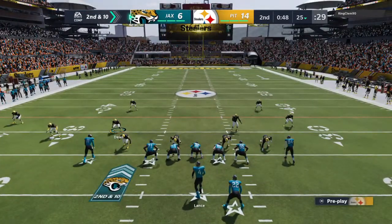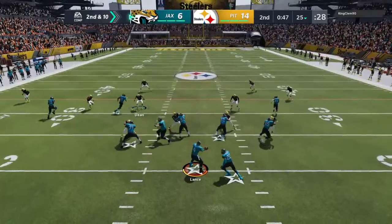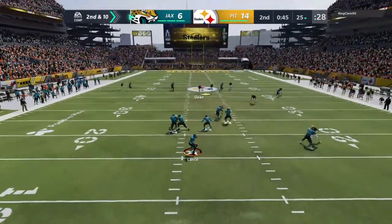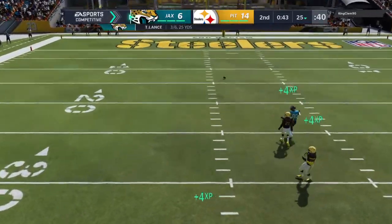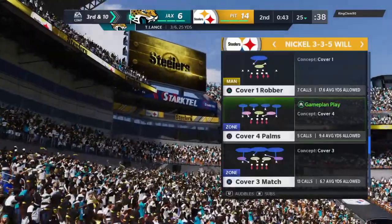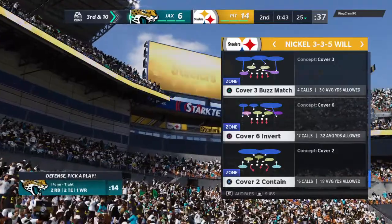I don't know if this is the time to push it myself. Yeah, right now under 100 yards of total offense. He's going to launch it for Washington. And that will be incomplete. Tried to dial up the long one way out there, but it'll be third down.